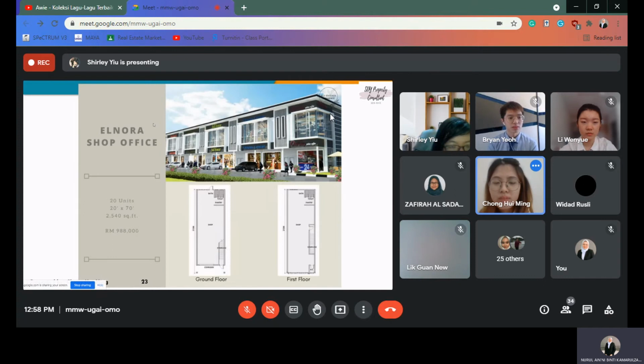Elnora Square is a double-story commercial shop office with a total of 20 units located in the proposed development. The built-up area is 2,540 square feet. The price is $988,000.